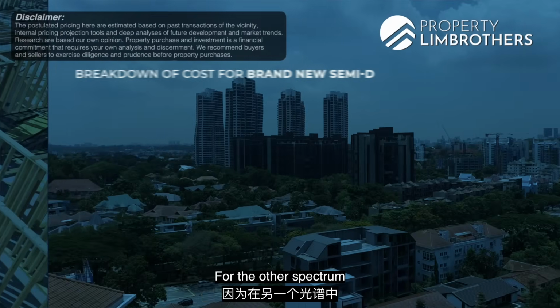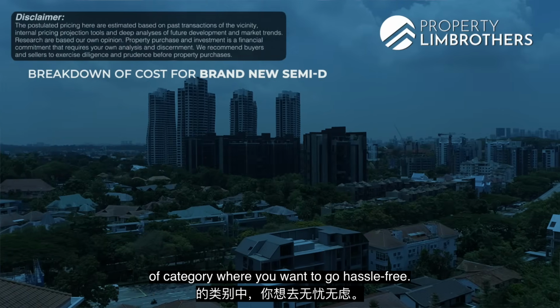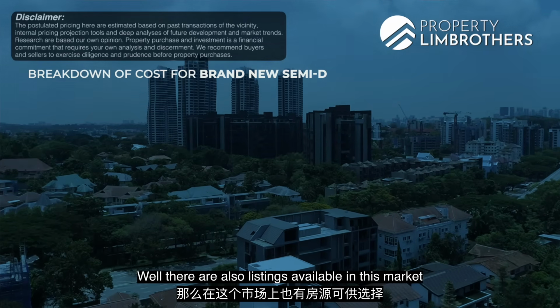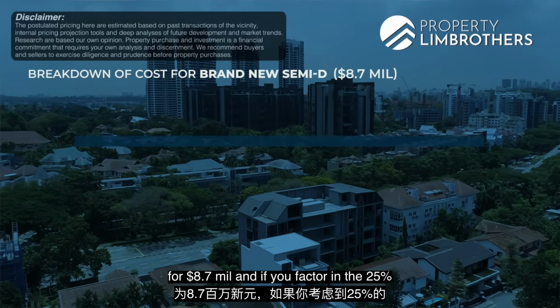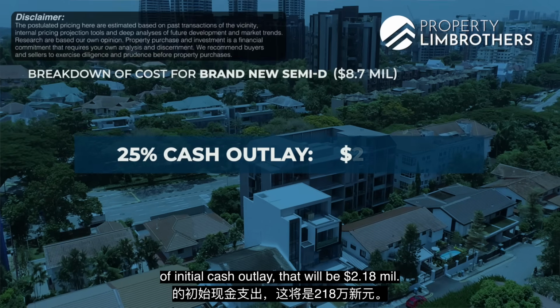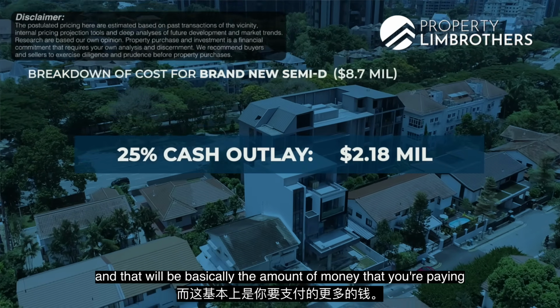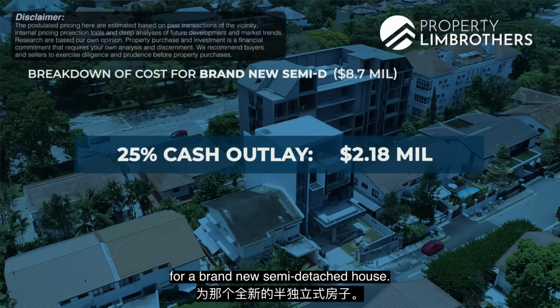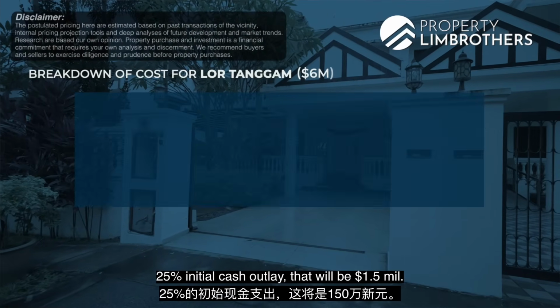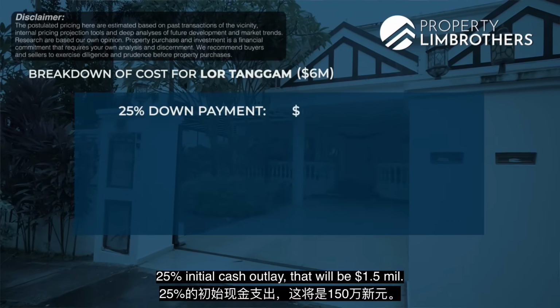For the other end of the spectrum, where you want to go for hassle-free and buy something brand new from a developer, there are also listings available in this market for $8.7 million. If you factor in a 25% initial cash outlay, that will be $2.18 million. That will be the amount of money that you're paying for that brand new semi-detached house. So for our unit over here at $6 million, the 25% initial cash outlay will be $1.5 million.